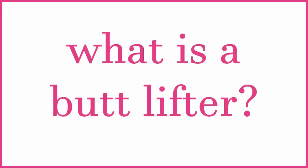Our first question, what is a butt lifter? Well, simply put, a butt lifter is a garment that naturally lifts up your backside. Butt lifters have no additional padding, so they're only working with what you already have there. They're just going to lift what's there and give you a more perky, boosted look.